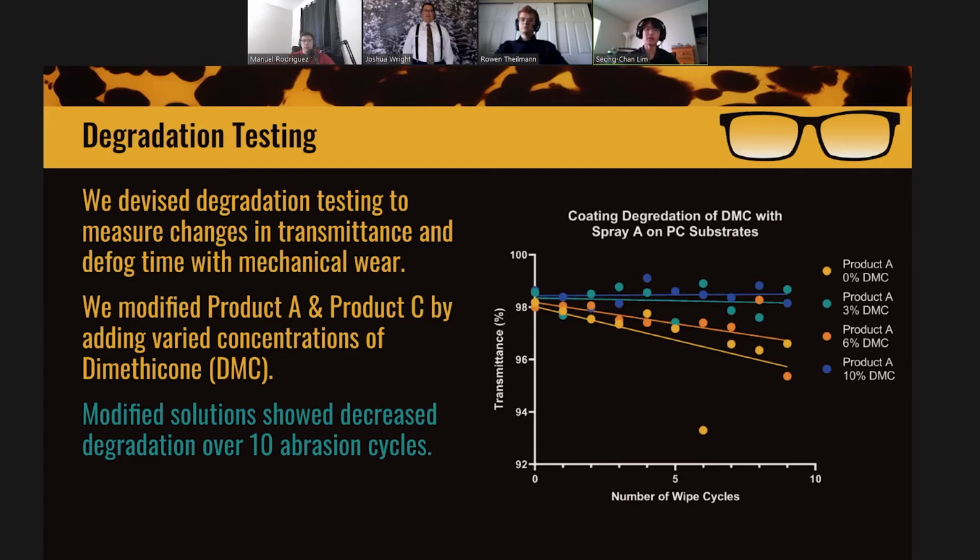We designed our degradation testing to measure the changes in transmittance and defog times with a number of wear cycles. The wear cycles would mimic the degradation that the coatings would experience when cleaned with a cloth or someone's shirt. We would run the sample in the photometer, take it out, wipe it with a microfiber cloth, run it in the photometer again, and repeat for 10 cycles. And across the board, our results showed that our modified samples maintained equal or higher transmittance values and lower defog times with wear. Additionally, higher concentrations of dimethicone correlated with higher durability.